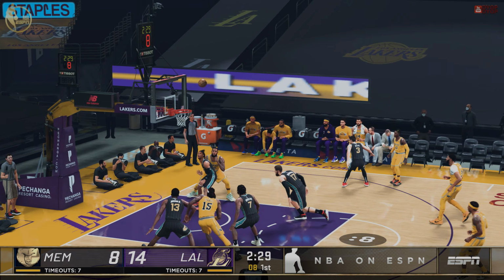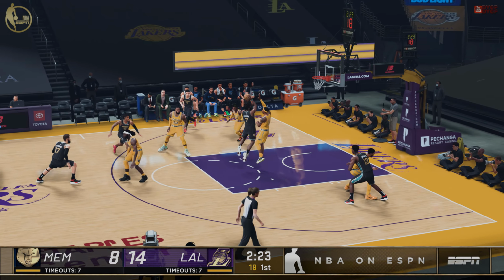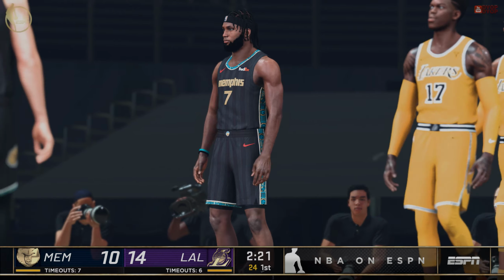Takes the three. And it's Schroeder missing. And I thought that was going to drop. It looked good from here. There's Winslow. Jackson trying to break free. And that one drops for him. So timeout called here, the first for Los Angeles.